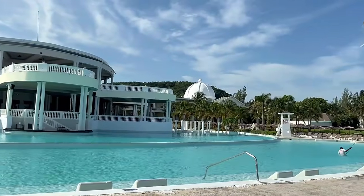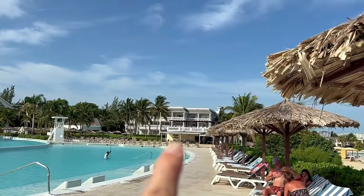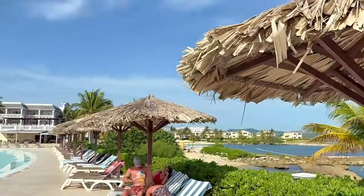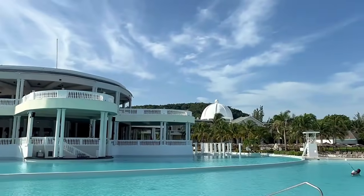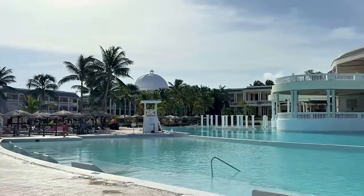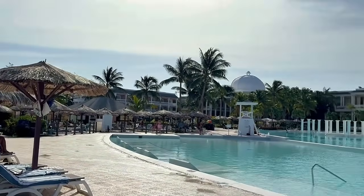You can start to get a sense of the scale. You can see some of the accommodation over there. That's the Lady Hamilton side. It wraps all the way around, so you can see it goes out onto that spit. And then we've got the buildings here in the centre, which house a lot of the restaurants and the bars. And then we've got some of the properties for the Grand Palladium on that side.